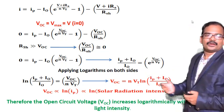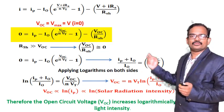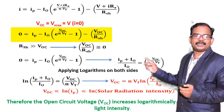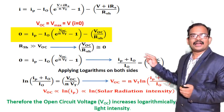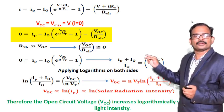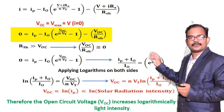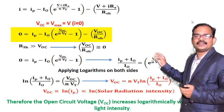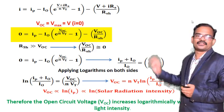So, what happens now? In order to get the VOC, we need to keep I equal to 0 in the above equation. Therefore, 0 equal to Ip minus I naught into e power. In place of V, what we have to keep? VOC plus I into Rs. So, what is I? 0. And therefore, 0 into Rs will be 0, by NVT, minus 1, minus, in place of V, we will keep VOC plus I into Rs. I is 0. Therefore, I into Rs is 0, by Rsh.